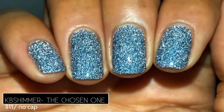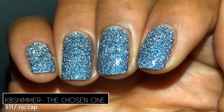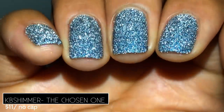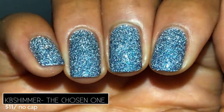And here's what it looks like under flashlight. My goodness. It transforms. It almost takes on this charcoal-y quality, but you can still see the glowiness of the blue. Oh my gosh, so pretty. And I feel like there's an aqua glow in there too. Yeah, lots of colors, so pretty.